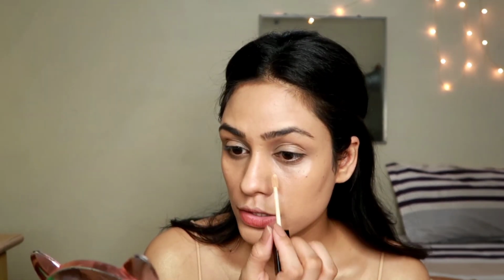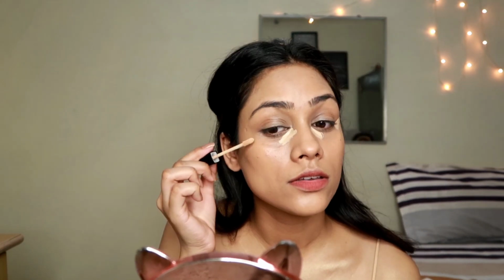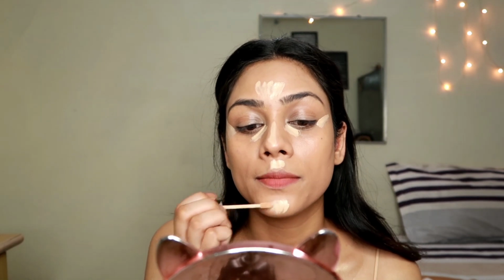So my foundations are now nicely blended, and now I'm gonna conceal the darkness on my face. And for that, I'm taking this concealer. This is the Wet n Wild concealer. I don't have any new concealer right now, so I'm just gonna use this one today. So just applying this under my eyes. This is a brightening concealer for my skin tone, so just under my eyes, right here as well, on the corners of my eyes. Just gonna lift my face on the bridge of my nose, on my forehead, a little bit on my cupid's bow, and on my chin.